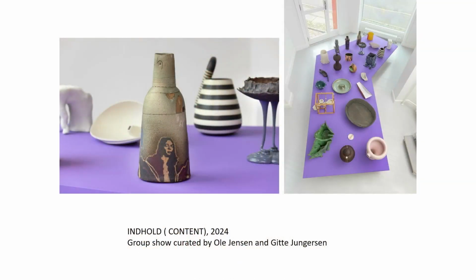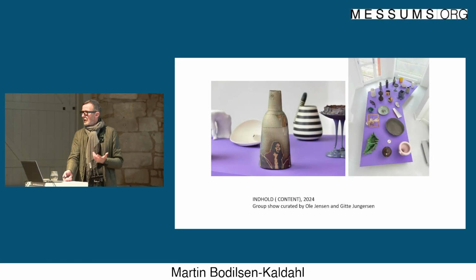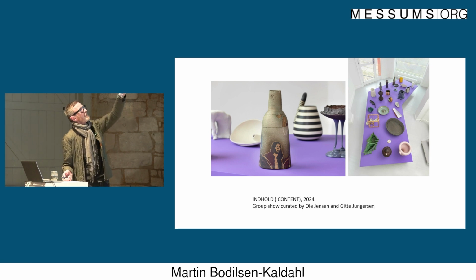And here's the last exhibition last year, where the theme was inhold, which means content. So it was all about ways that containers exist and are more or less abstractions on the vessel. And they were old and new pieces, all mixed together. So striped pieces of mine, 20 years back, were in it too. This was curated by Ole Jensen and Gitte Jongersen. And this is the show that's on now.